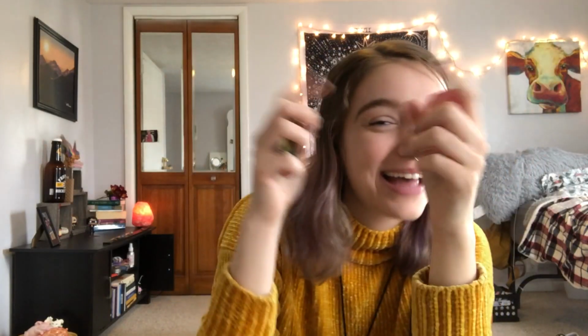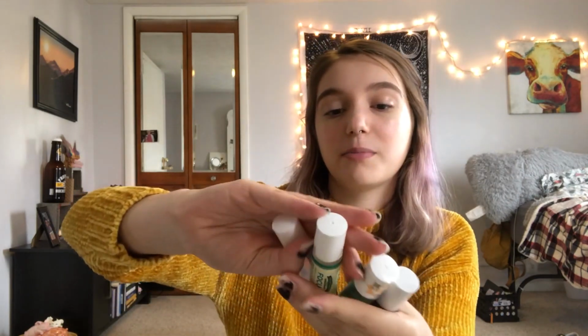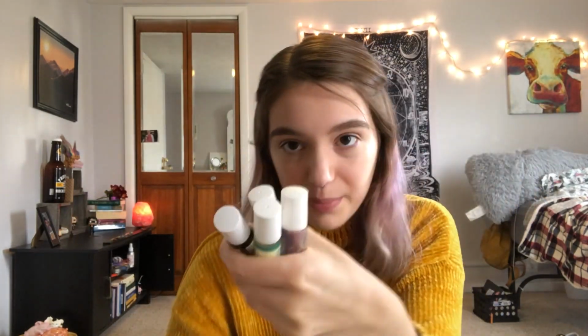Next for aroma, this doesn't really have to do with your room or your personal self, your body. Oil-based perfumes. I have a lot. Well, maybe not a lot, but these are my oil-based perfumes. I switched to these because they're better for your skin, they're better for your body, and they're just more natural, so they're better for the environment. This one isn't really a perfume. This is just straight up peppermint oil, but I'll put it on my temples and my neck when I get a migraine.